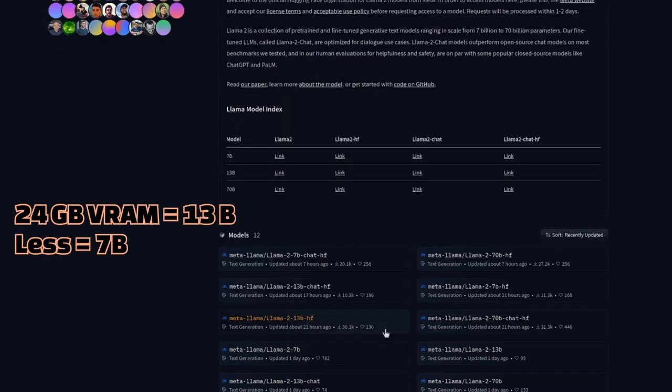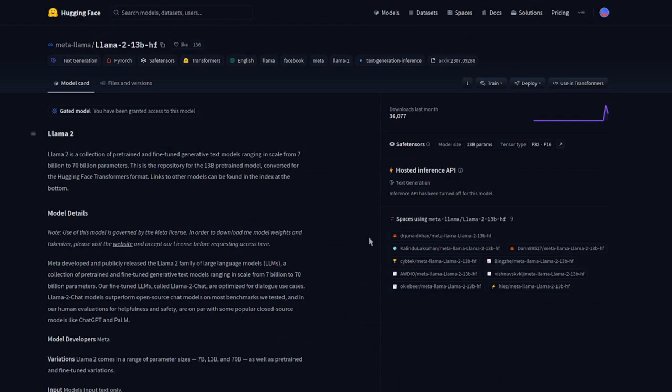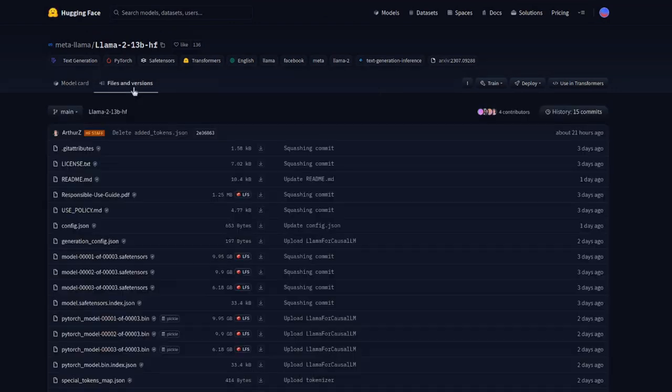If you've got 24 gig of VRAM, I'd suggest going for the 13B model to start with. You want the ones with -HF on the end there for the text generation web interface. Now, you should note, of course, that these downloads are quite large. If we have a look there at the files and versions, you see you've got the bin files there, 9.96. So you'll be downloading about 26 gigs worth of data for that 13B model.